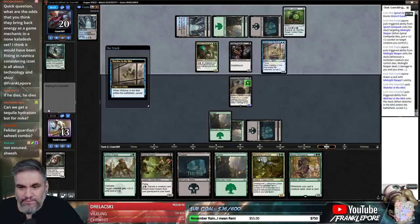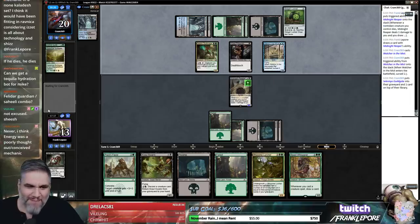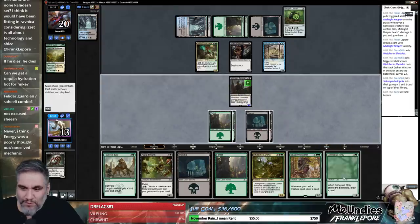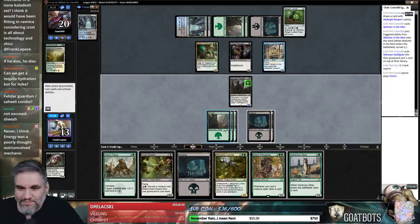Ooh, look at that creeper. Not excused. Wow. Sheesh. My bad. That's my bad. I don't like energy because it was like a secondary resource for Magic. What do you want, Hive Poisoner? Oh, Generous Stray. What a generous stray.